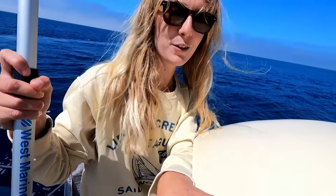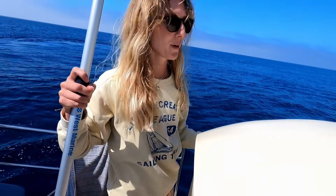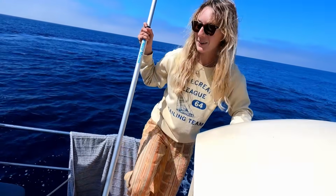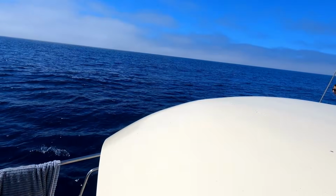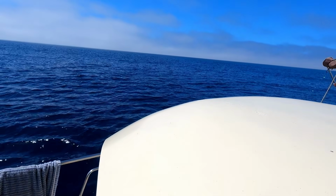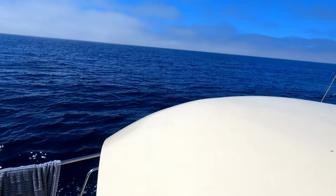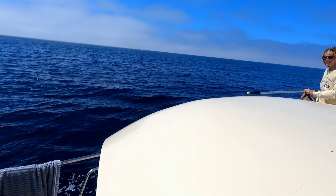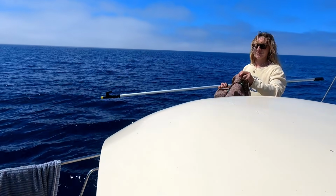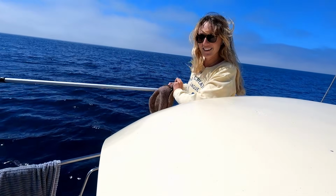Nathan just bought me a really nice new hat and I just dropped it in the water. So now we're doing a man overboard drill with my hat. Got it.